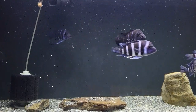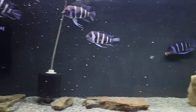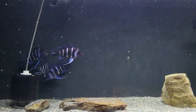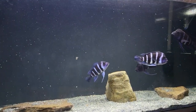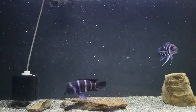They prey on smaller fish. If I had to guess, the ones I have, they're between 4 and 6-ish years old. At least that's what I was, you know, told when I got them. And from the size, I can pretty much agree with that.